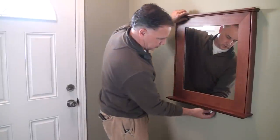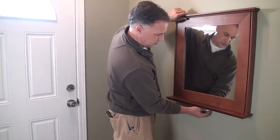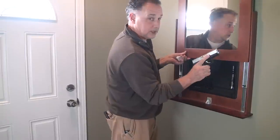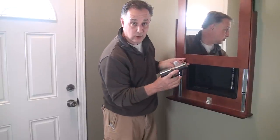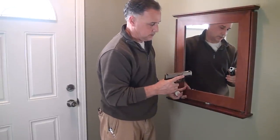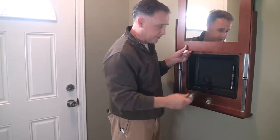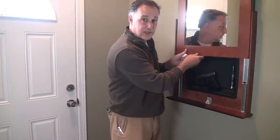Hiding them in a secure location, even near your front door, allows you to get to your firearms easily and quickly. And yet when you're out of town, it remains hidden. Going out for the day, place it in here, store it away, go to work.